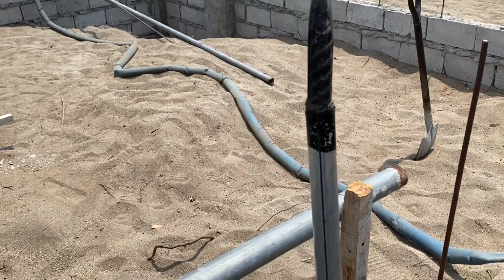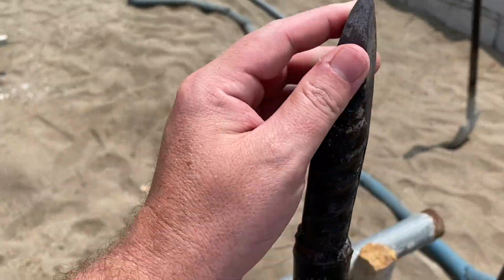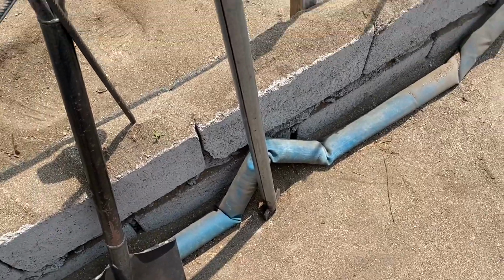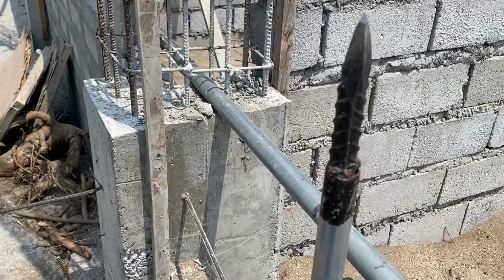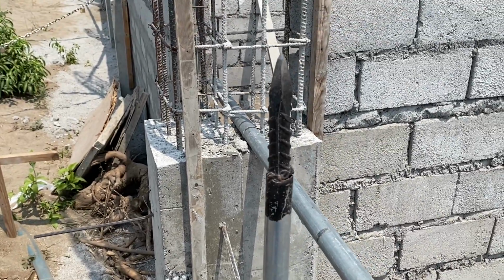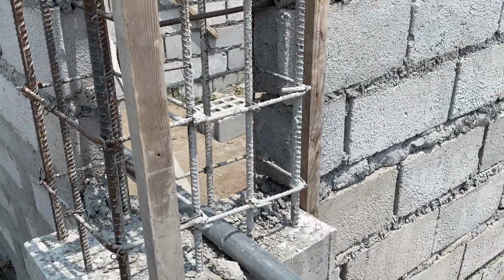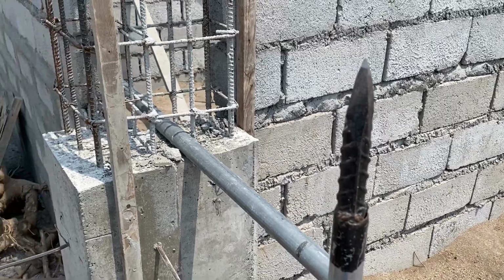I shouldn't be laughing, but I jumped off and knocked my arm against this thing. Look at this. What's that? That's some kind of shovel or something. Man, that could have ended really badly. This is why you've got to be careful on site. It's like a javelin or something. If I came off here and fell back onto that, that would not be good. Yikes.